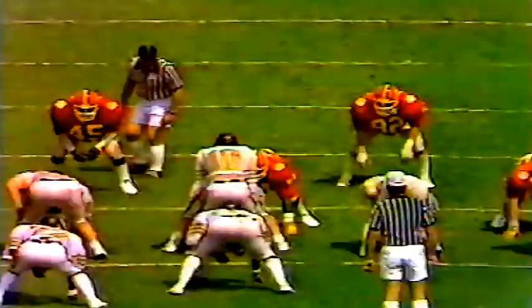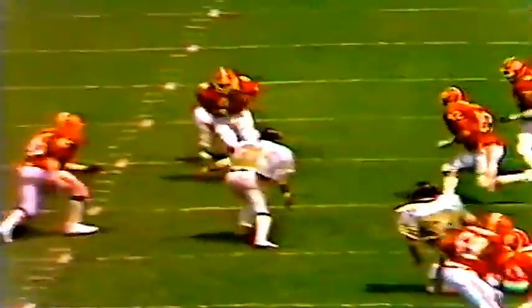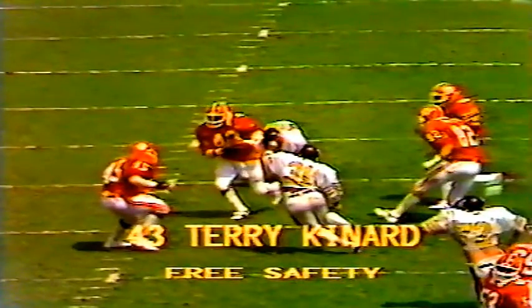Kennard carries out over the 35 to about the 37-yard line. David Moore made the tackle. Terry Kennard comes up with the first Tiger interception of the 1981 football season. And the Tigers take over first and 10 at their own 37-yard line.